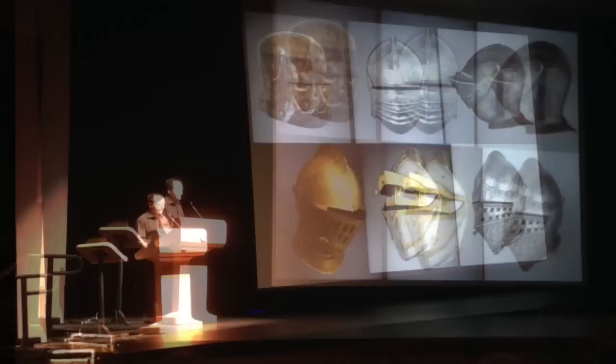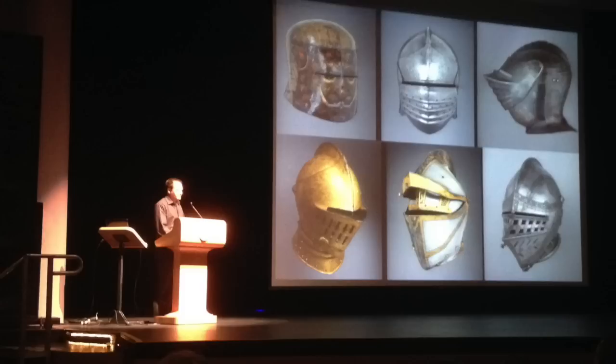Kings, emperors, and maybe a couple of really high-ranking, rich, and aspiring dukes wear fully gilded armor. So, moving clockwise from the top around, you start to get a sense of how specific the armor can be in indicating the status of the person inside.